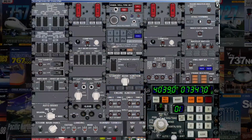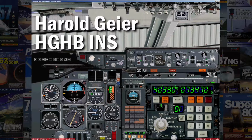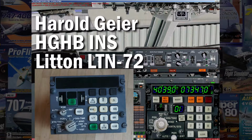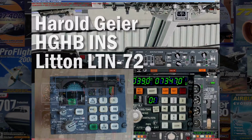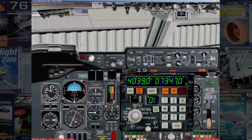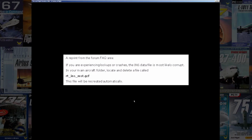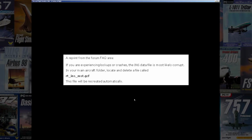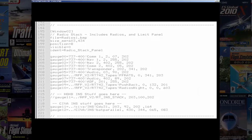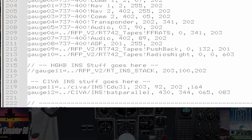Speaking of the INS, the RFP747 comes bundled with an INS programmed by Harold Geyer called the HGHB INS, which I think is designed to resemble the real-world Litton 72 model INS that many 747s were equipped with. And it would be quite impressive, provided that it worked well enough to use. I could not complete a single flight with the HGHB INS without the flight simulator crashing to desktop entirely, even after following the directions here that instruct the user to delete the INS data file if this should happen to you. Luckily, if you're handy with panel configuration files, the RFP747 makes it very easy for you to switch to the much more well-known and much more functional SIVA INS by Simufly.